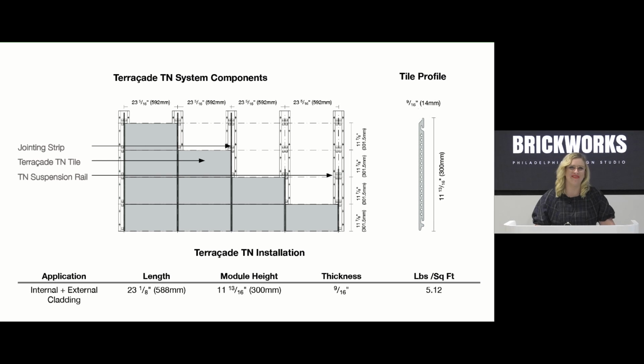Thank you, Leroy, for that fantastic demonstration. To recap what Leroy just showed us, I'll go through some of the typical installation drawings. So here you can see the Terraçade TM system components in elevation, showing those tiles installed on those suspension rails that Leroy showed us.